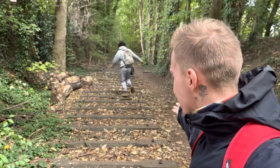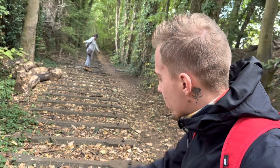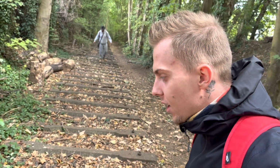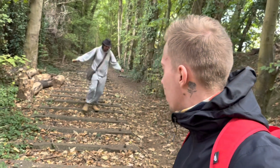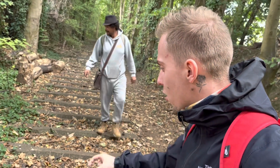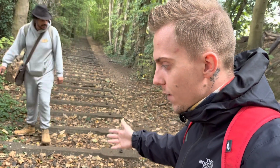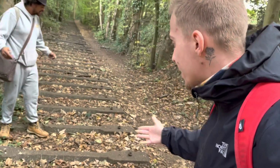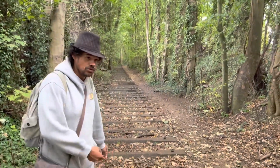Look at that, that's what it's here for. A bit of fun on the way. But look at that, it is so beautifully preserved. Like I said, Purple said he would consider this more disused than dismantled, but as you can see, they're so, what's the word? Pristine, that's the word. They're so pristine. Except from not having the rails, this is basically a disused railway.